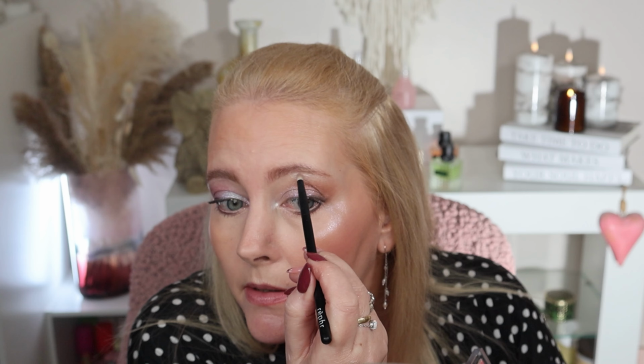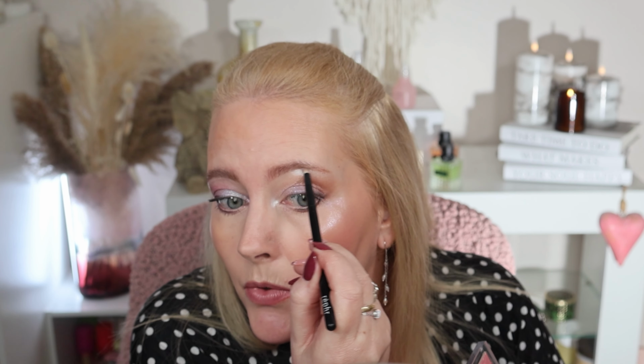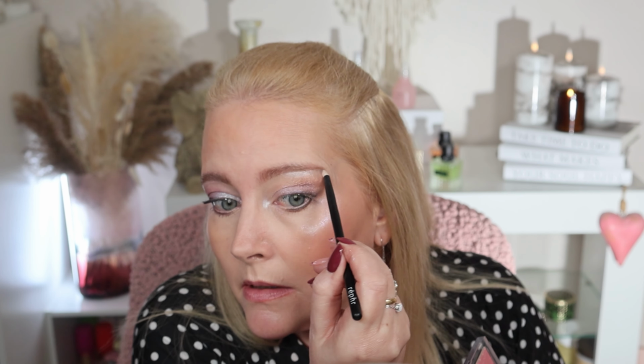So I've already got such a, or do you know what, I'll still try it. Let's just give it a go. Because I'm really happy with the way my eyes are looking. But as soon as I've played around so much on this side, let's just take a little bit and add that under the brow to see if it gives even more of a pop of glitter.